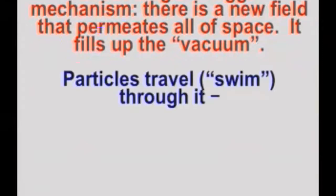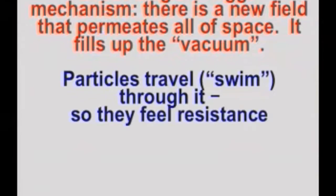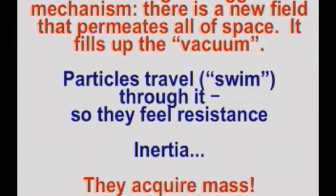Now, particles travel. They swim through this thing. If you swim through something, you feel resistance. If you feel resistance, it means you have inertia. If you have inertia, that means you acquire mass.